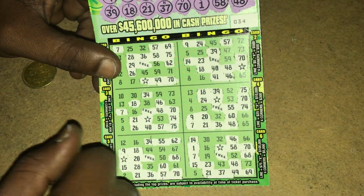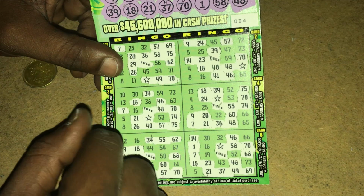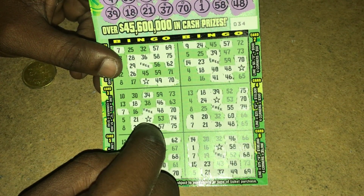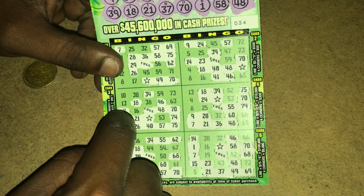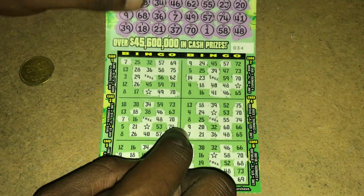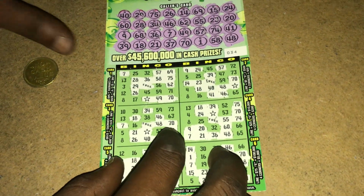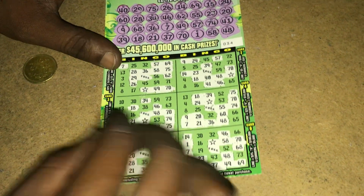Alright, on card 3. What did we miss? We're missing an 8. Bingo like this. 38, bingo like this. Number 16, bingo like this. So cut it out like that.